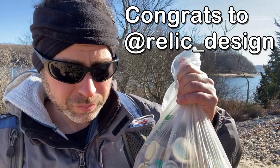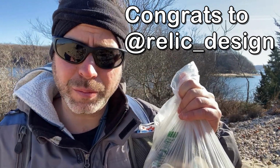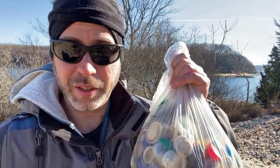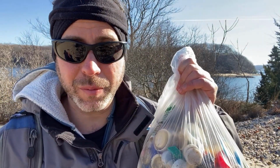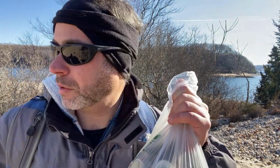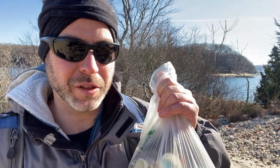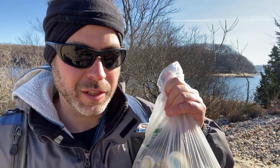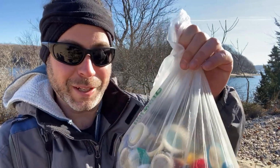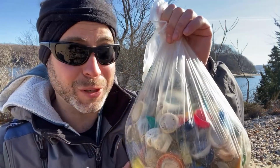But yeah, we couldn't really do many more than 500 caps because covering this stretch of beach, I think we pretty much got as many as there are to find. If we were to go back through, we could maybe find a couple more hundred, but I don't know if we would quite get to 1,000. We'd have to go to a totally different section of beach to try to get to 1,000, and I have other work I have to take care of today. So I'm going to say 500 caps is still a pretty good haul.